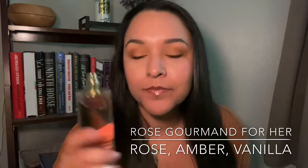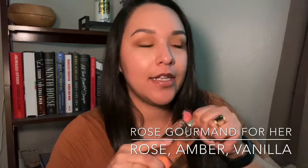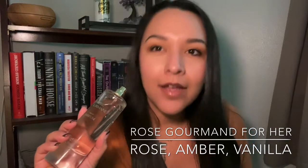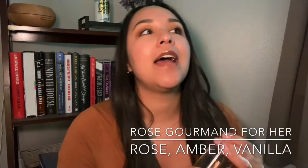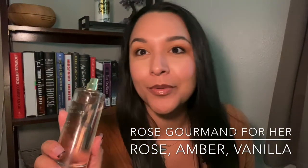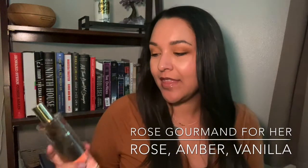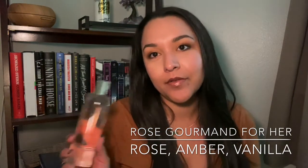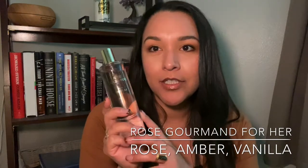This one, oh, it's so good. In the initial spray, you get that burst of a fresh rose, and all of the notes that are listed on the box you could pretty much smell. I'm sure there are notes that are not listed on Fragrantica, on their box, or on their website, because I get the rose and the oud right away. You can smell this type of oud, but it's not a pungent oud. It is a strong type of oud that lasts throughout the whole scent. But I think the tonka and the vanilla make it more creamy and more sweet. So if you want a sweeter type of rose, long lasting, woody, this is a pretty good fragrance, the Rose Gourmand.